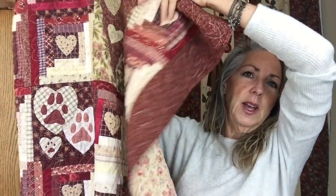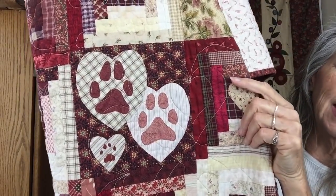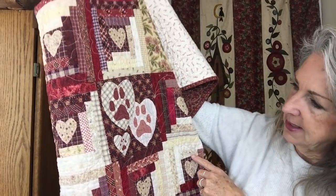I love hers. This is the paw prints that she has of her fur babies that are no longer with her. But it's neat because as I took it down, look at the backing. I love these backings.